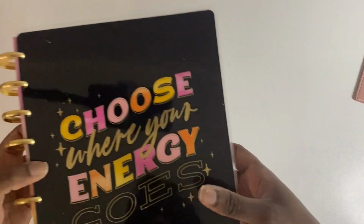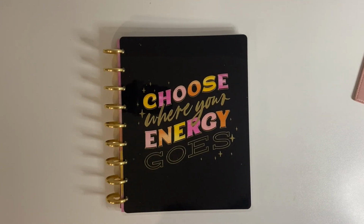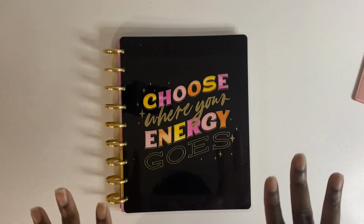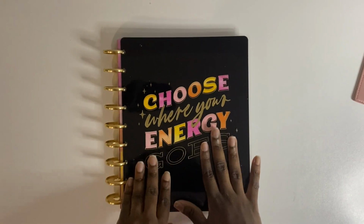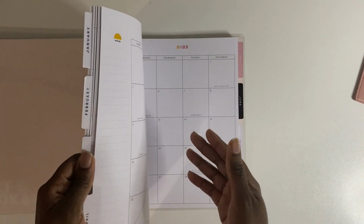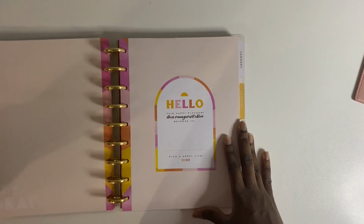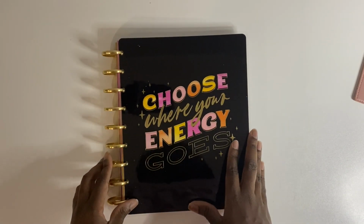Yeah, so I'm very excited about this planner and using it. I think this will be fun. I'm gonna decorate this because the main planner I'm using, I can decorate it, but it doesn't have as much space to decorate. So this is the planner I'm going to use to really express my creativity and use stickers, which I love to do. So I'm excited to see how this wellness planner works for me for 2023. So look forward to videos focusing on that.